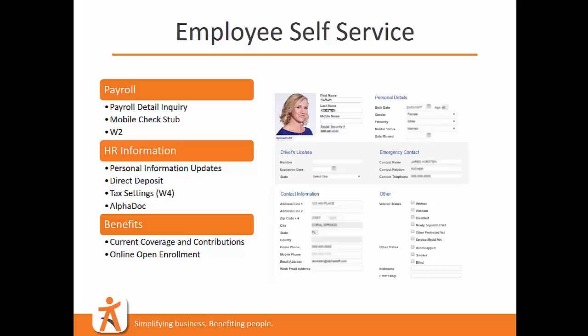You can pick and choose the menus you'd like employees to see, but we do have a standard menu view that we typically roll out to our clients. Employees can access their payroll history, check stubs, and their prior W-2s once the years have closed. They can have view-only access to their personal information, direct deposit, and tax settings, but you can also allow them to make their own changes to that same information.